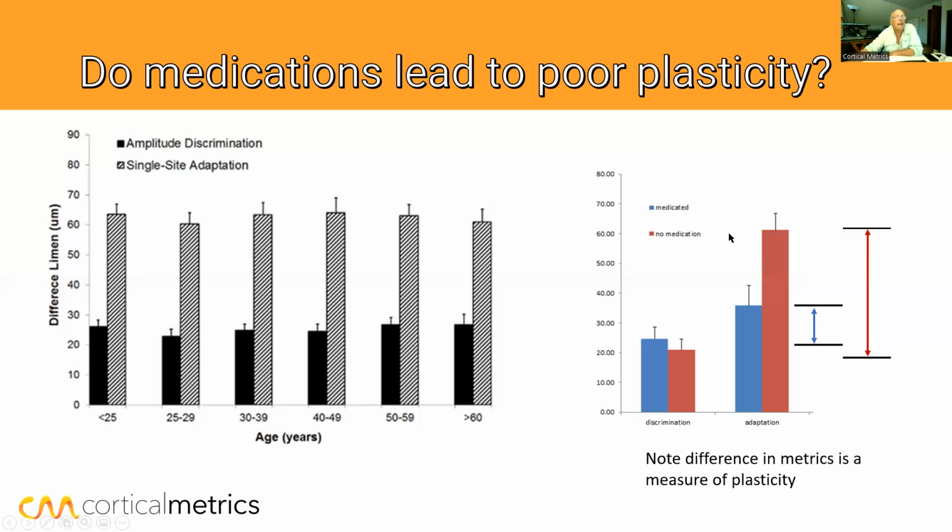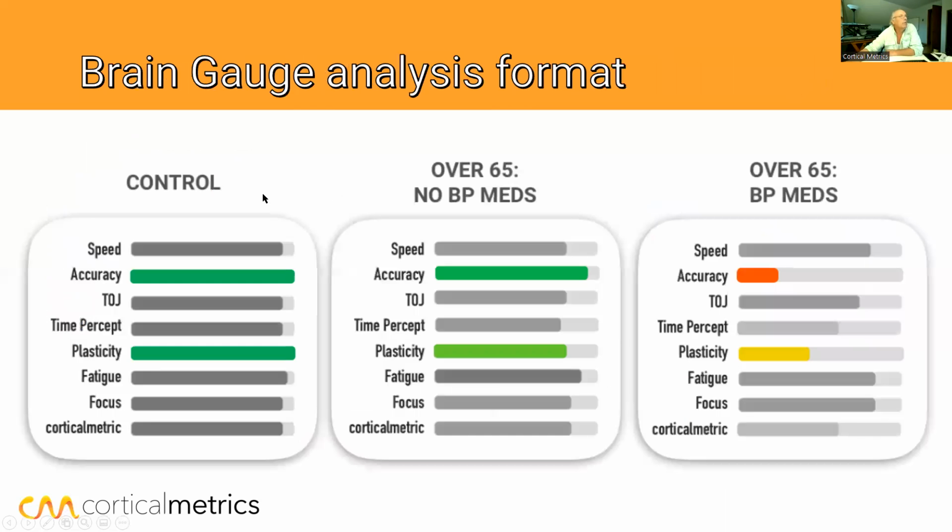Now, the people who were on medication in the blue, their score, a little bit less than the amplitude discrimination, a little bit worse. And the adaptation value is much, much lower. Remember, for adaptation, you want a bigger number and you want to have a bigger difference. So that difference was much, much smaller. So those medications made a big difference in those people's plasticity scores. And it turned out that the main medication that these people were on were beta blockers, which is a blood pressure medication.